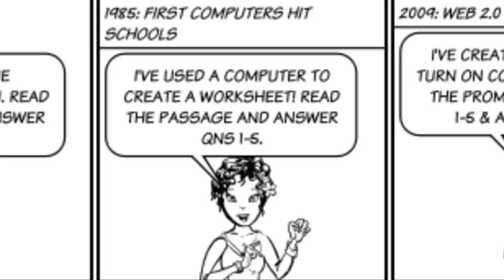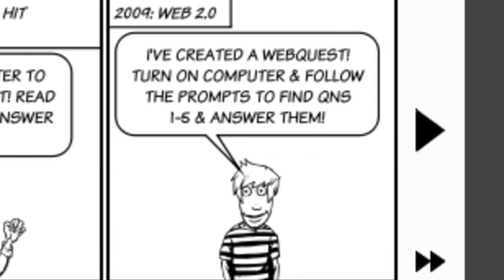Now we have even more access to technology from personal laptops, smartphones, and tablets in our hands and those of our students. The use of technology needs to be harnessed in a way that fosters the inquiry process for students and engages them in the learning process that prepares them for a future that isn't here yet. I've created a web quest. Turn on your computer and follow the prompts to find questions 1 through 5 and answer them.